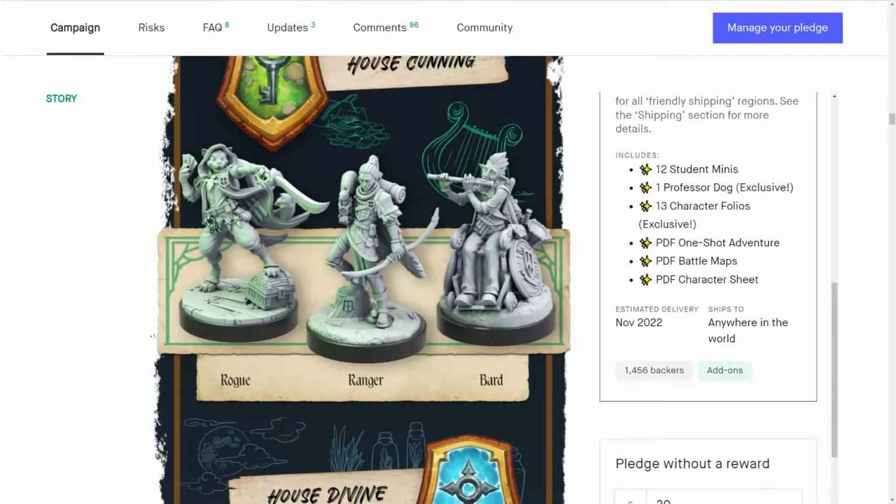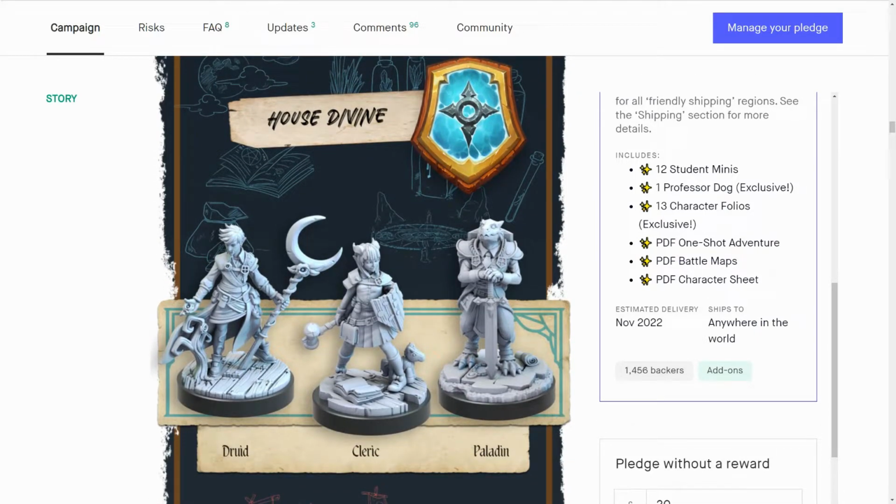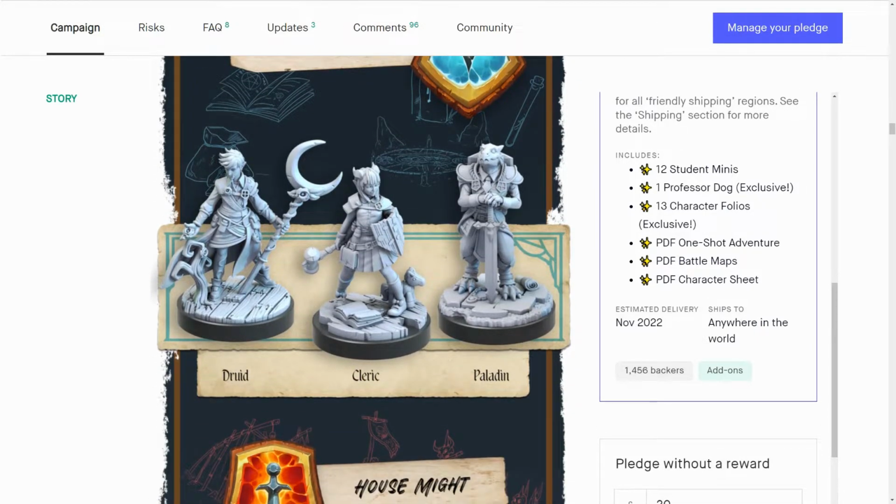Interesting, the rogue has got a one-handed sword. It looks like potential. He's got throwing daggers, maybe potions that he can throw. Who knows? Divine, House Divine. So this is going to be paladins and healers. I didn't even see these words. Cleric then. And you've got the druid here. Love the staff of the druid.